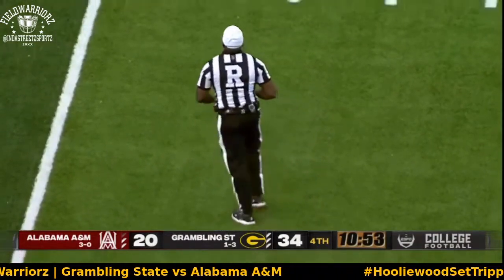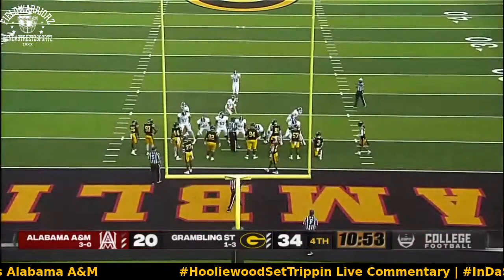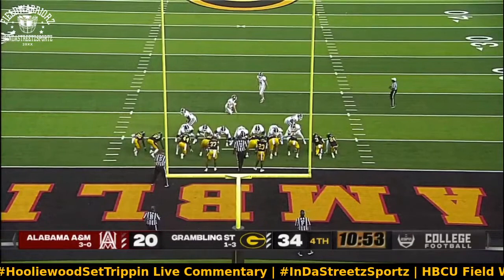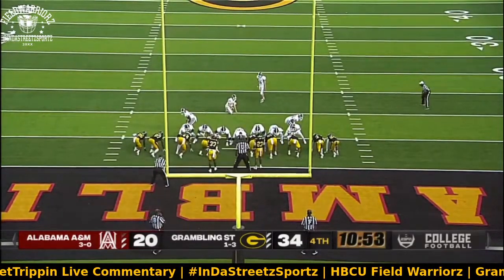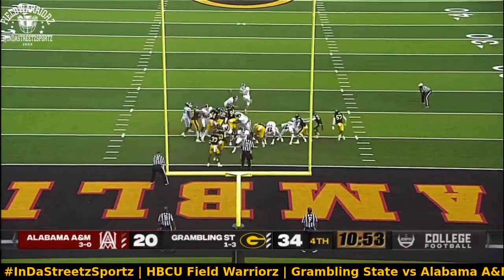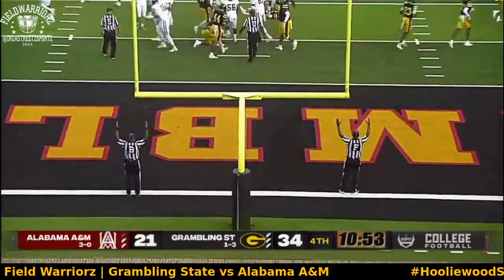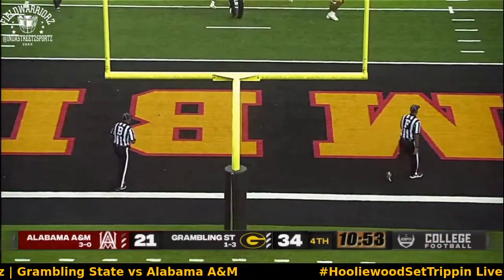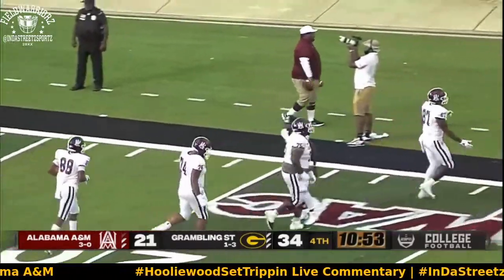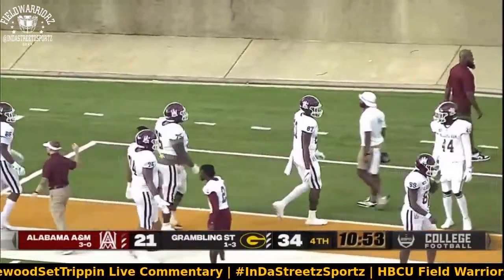So they got the ruling. They wanted to see whether or not he was down near the goal line, so it took a while to get that ruling, but the touchdown is good. And so that will bring on Spencer Corey to attempt the extra point. Corey's extra point is good. And so after the big play from Glass to Hilaire, the Bulldogs jump back into this ball game with a long touchdown pass. 34-21, Grambling still out in front.